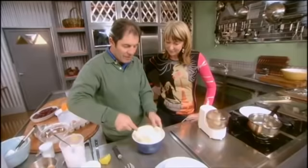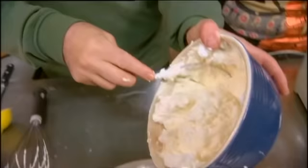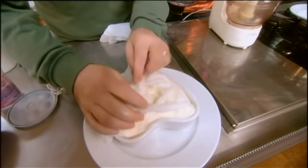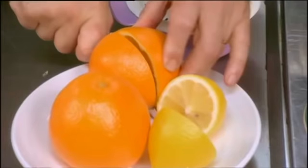What we are going to do is concentrate the flavor by putting it in a mold with the muslins. And we are going to line this like that. And we are going to put this beautiful preparation inside the heart like that. So we cover like that. And then you put that in your fridge for at least four or five hours.